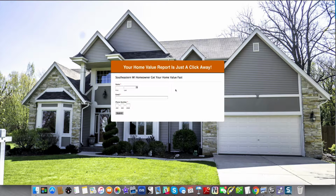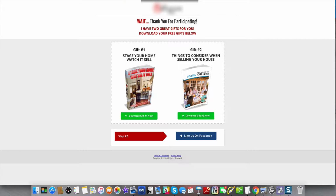After they fill this one out, we reward them. So now we give them a couple of nice ebooks here. Stage Your Home, Watch It Sell. This is a 60-page book, very detailed. If you went to Barnes & Noble to buy this, it would be $30 easily, all right? Selling Things to Consider When Selling Your House is also a great book. It's loaded with infographics and text and current information about the real estate market. It's a beautiful book. And then we also invite them to like our Facebook page on Facebook.